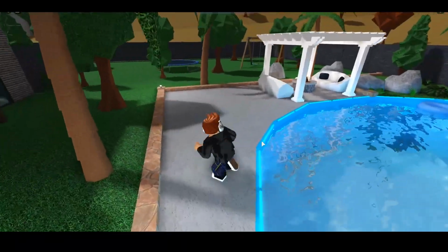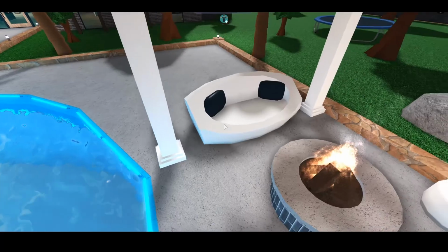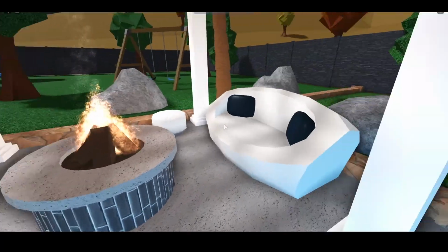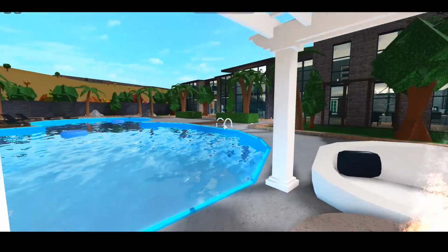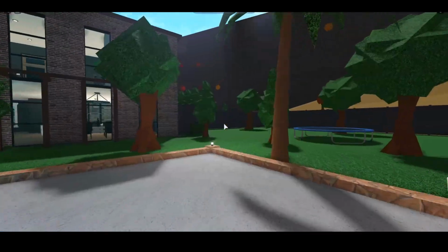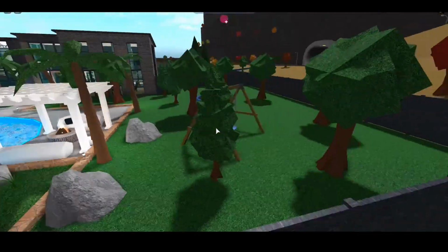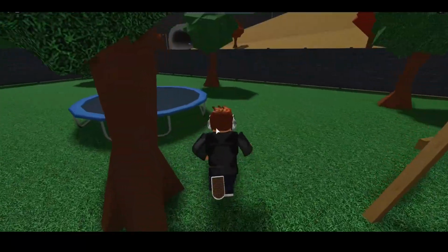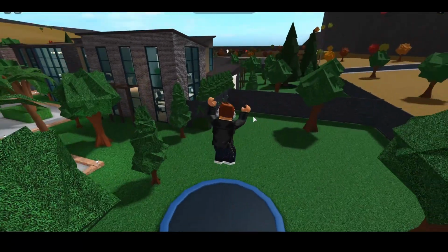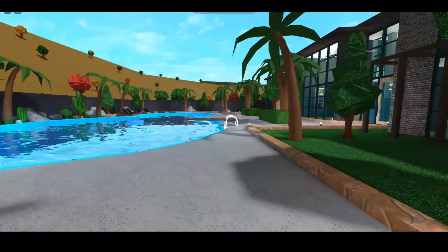Whoops. And then in here we have some nice seating. Whoops, I just fell in the pool again. I have some nice seating, in case you want to have a fire and chat to your friends by the pool, which is nice. And then out here is where you can play and go on the swings and stuff, jump on the trampoline. Wee.